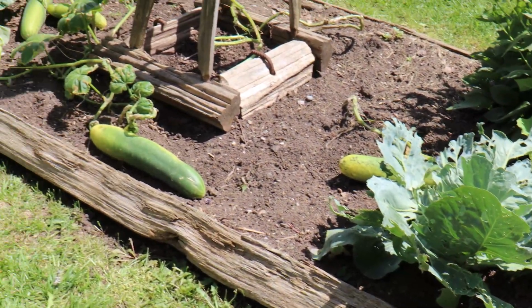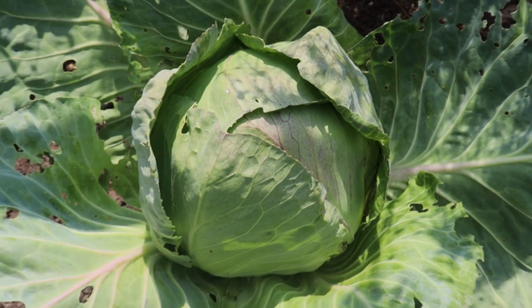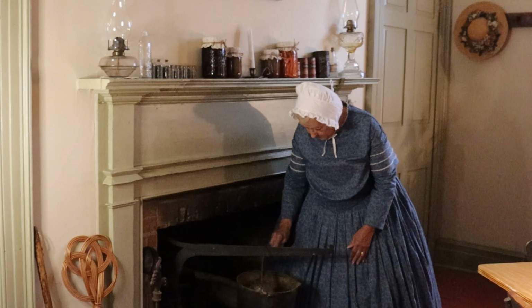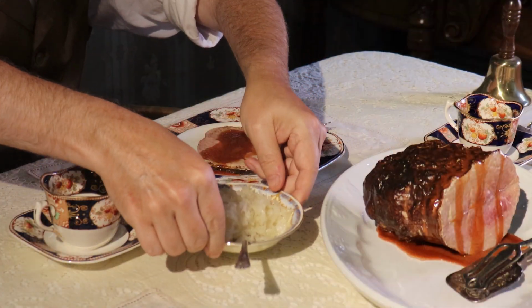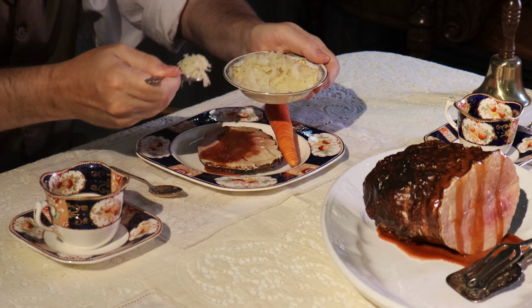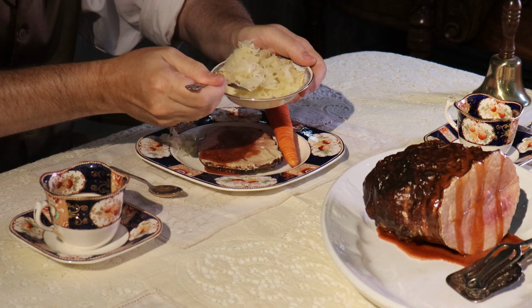In plot 2, we have cabbage and cucumber. Cabbage stored well, lasting through the winter, and providing the base to many hearty soups and stews. Pickling helped cabbage to last even longer, and pickled cabbage was a popular side dish and garnish at many Victorian meals.